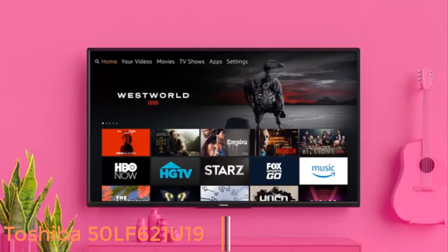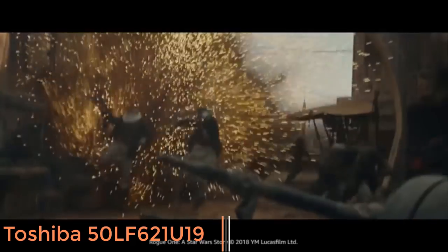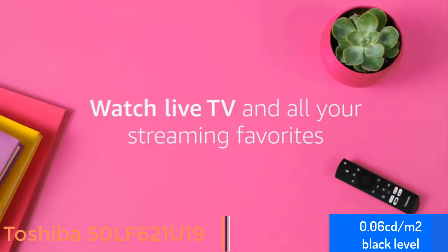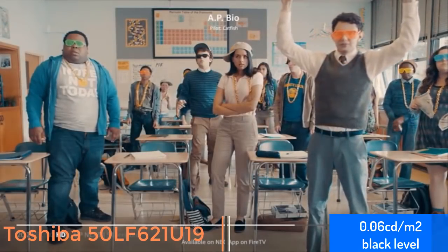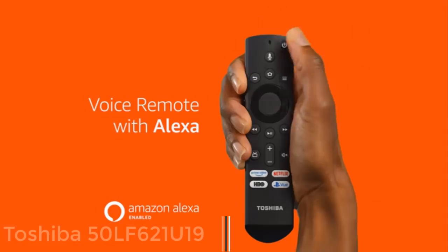An infrared receiver for the remote sits on the lower right corner, and the Toshiba logo appears in the center of the bottom bezel. The 2 feet the TV stands on are equally unassuming, just glossy black plastic legs that extend from the bottom of the screen at an obtuse angle. It's a functional design, but like most budget TVs, it won't get any points for style.